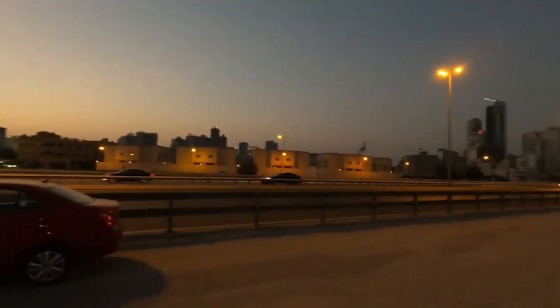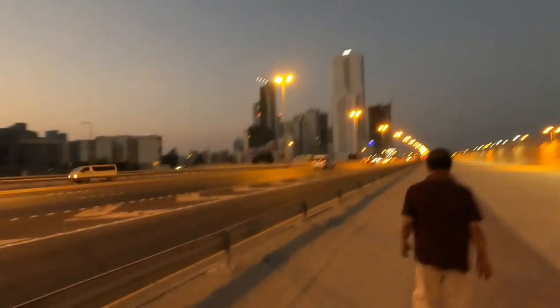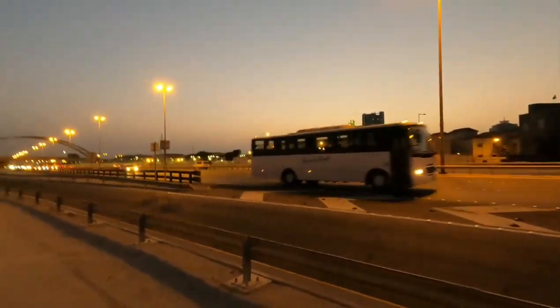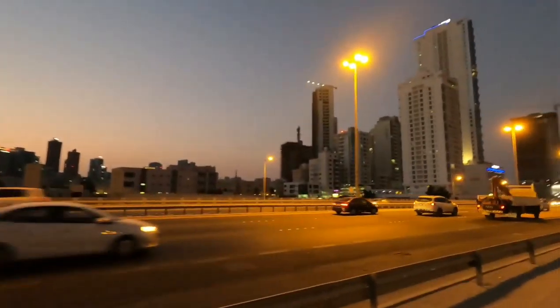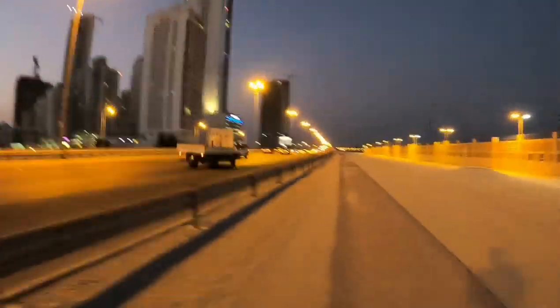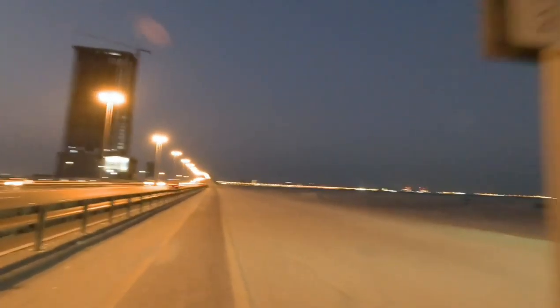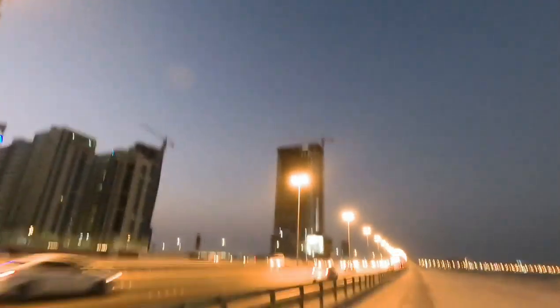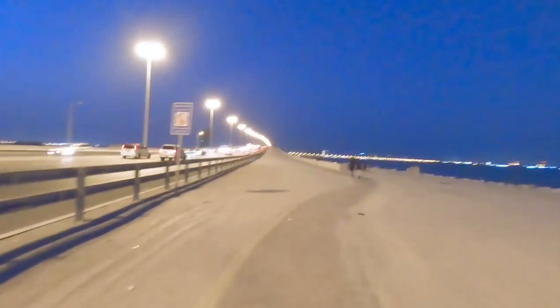A bricked pathway to walk just next to the American Navy, but photography is prohibited in this area. That evening, we decided to have a walk along the Sheikh Khalifa bin Salman Highway Bridge. The right side being the American Navy, I decided to shoot the skyscrapers which were on the left side. This pathway is almost more than 5 kilometers, one way.